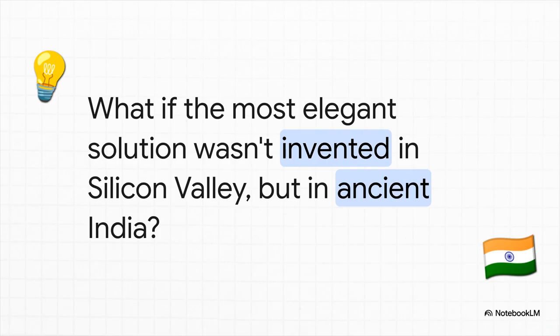What if the key to solving this wasn't some brand new algorithm cooked up in a lab, but a really, really old one? An approach so elegant and so sophisticated that we're only now, in the age of AI, starting to fully appreciate its genius.